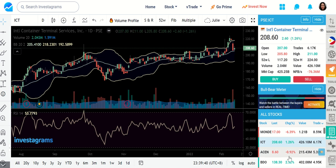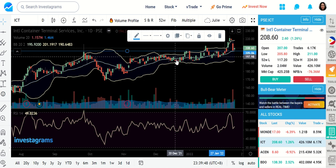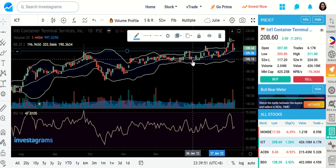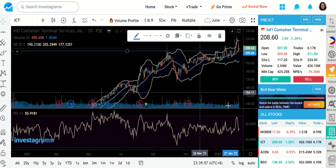Okay, so it bounced at the MA20 line, right? MA20 being respected almost every single time. Each time it drops, if there will be a decline, it slightly overshoots down below, but it recovers right away. So that has been the trend ever since.